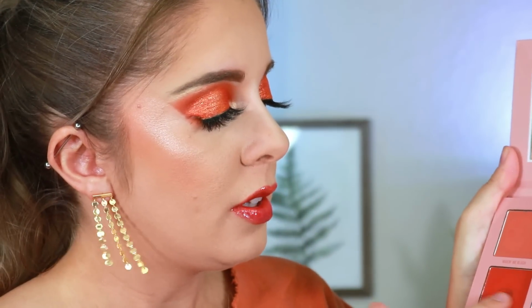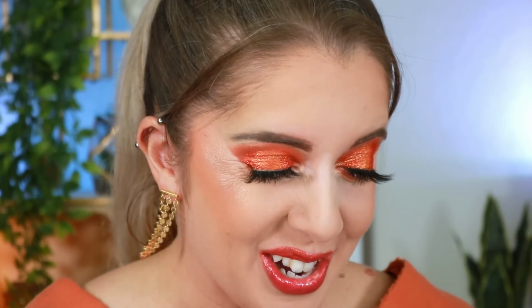And look, the second that I start to rub my finger in it, it starts to just go away and goes back to a normal pigment. That is so freaking cool. Oh my gosh, that's awesome. I love that. All right, guys, so this is the final look.